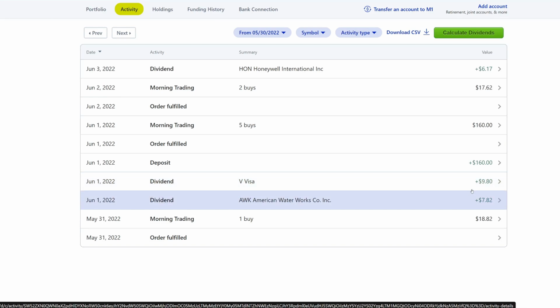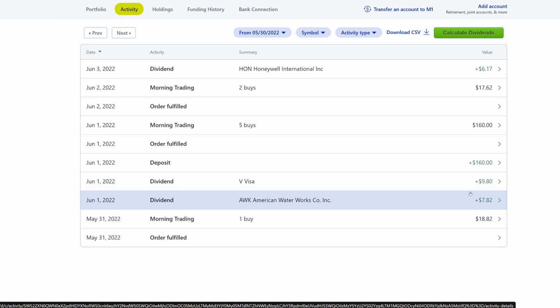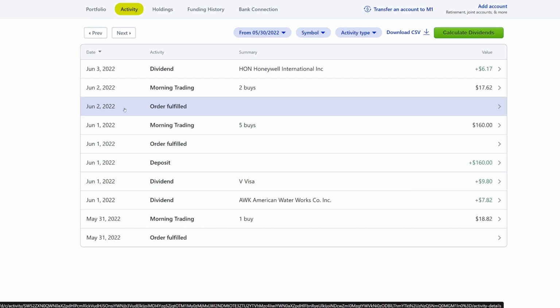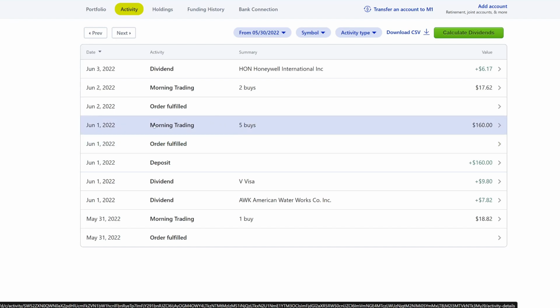We're getting very close to $10 for these two companies, and that's my goal, to try to get all the companies in my portfolio to pay me at least a minimum of $10 every single quarter. I think the one that's going to be pretty challenging to get to that is Nvidia, just because they pay so little. But if we look, we actually deposited $160. And then on the 1st, we reinvested those $160.